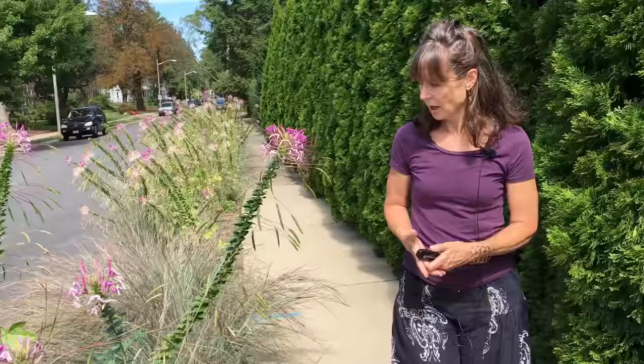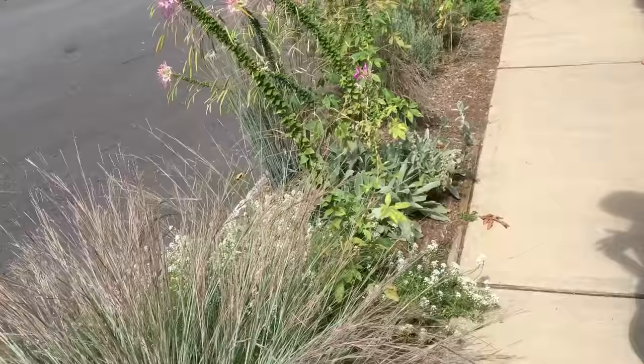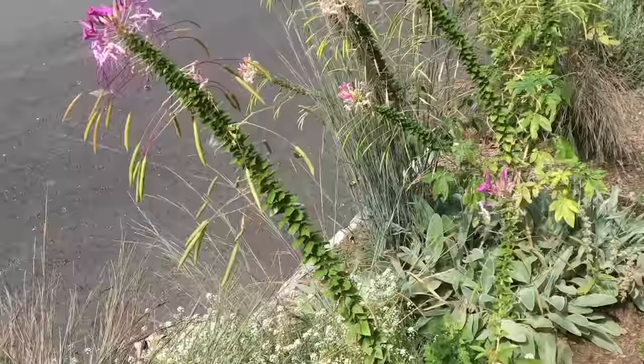And then we have the, so it's just repeated the same thing. And alyssum, I think that popped up. That is so pretty. You can see across the street too. The one across the street, that wasn't planted.